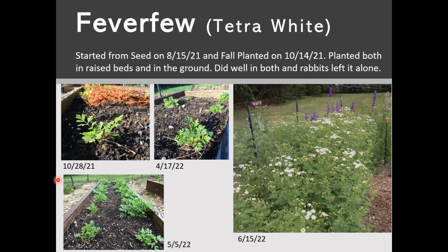The only thing with feverfew, if you are growing it for cut flowers, is that next year I probably would add netting. The ones in the raised beds did stay pretty upright, but the ones that were in the ground and got more wind, some of the stems did flop, and then they're too hard to use in bouquets that way.